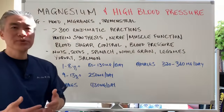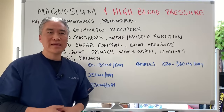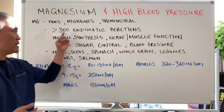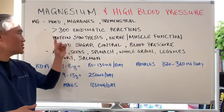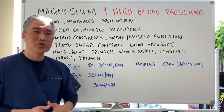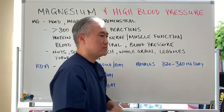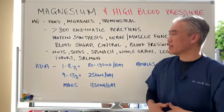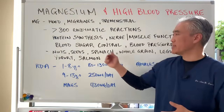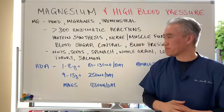Magnesium is good for moods, migraines, premenstrual syndromes. It's involved in over 300 enzymatic reactions. Therefore, it's important for protein synthesis, nerve and muscle function, sugar regulation, and blood pressure. Okay? What types of foods have magnesium? Things like avocados, nuts, seeds, spinach, whole grain, legumes, yogurt, salmon.